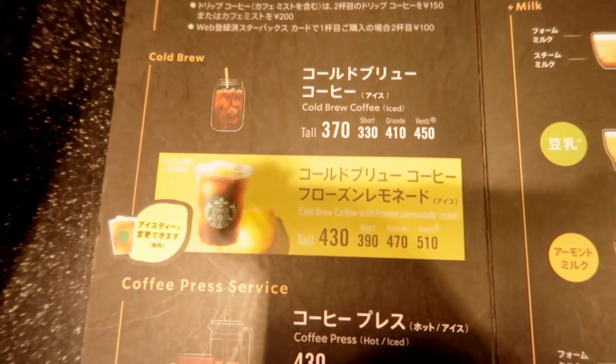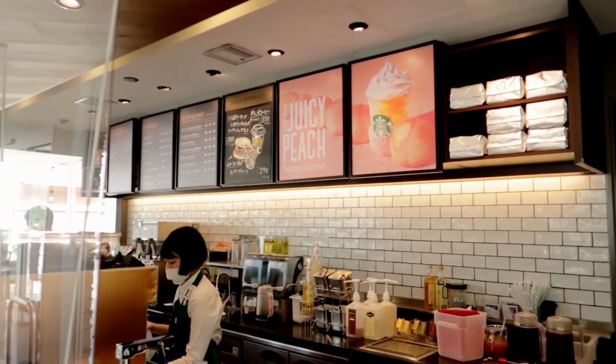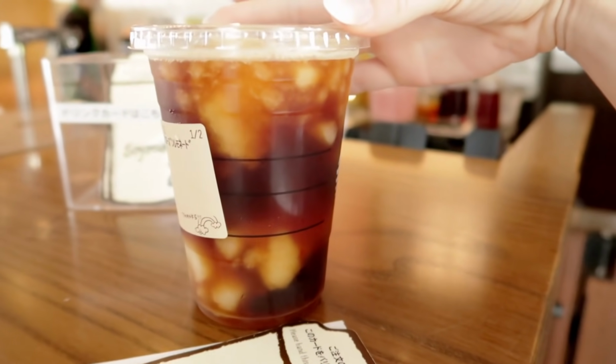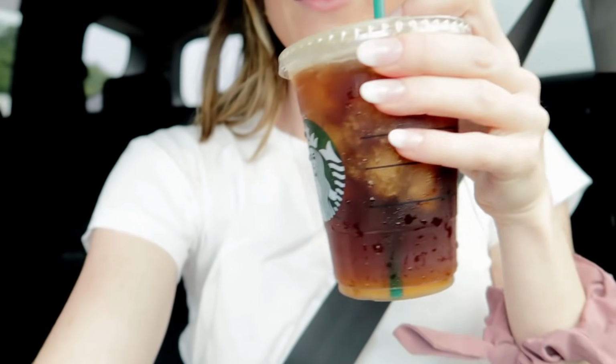Ooh, that too. Cold brew coffee with frozen lemonade. Iced coffee, and then they did frozen lemonade inside. I'm super excited to try this. Kind of melted, but okay. It's weirdly very good. Right?